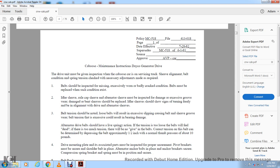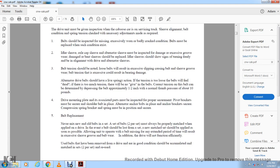The axle sheave and the alternator sheave must be inspected for damage, excessive groove wear, or bent sheaves, and replaced if necessary. The idler sheave should show signs of turning freely and be in alignment with the drive and alternator sheave. Belt tension should be noted. Loose belts will result in excessive slipping, causing belt and sheave groove wear. Excessive belt tension could result in belt and bearing damage.